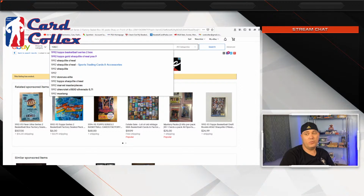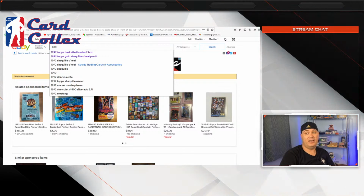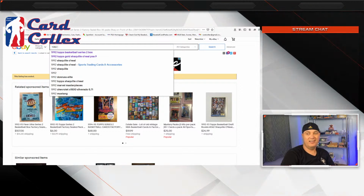Spend your money however you wish, but that's who it's being sold to. And lots of people think they have to have it, that they have to have apps. Like, that's what you need. If you're going to be in sports cards, you need that. Absolutely not. You absolutely do not. All that information is available for free.